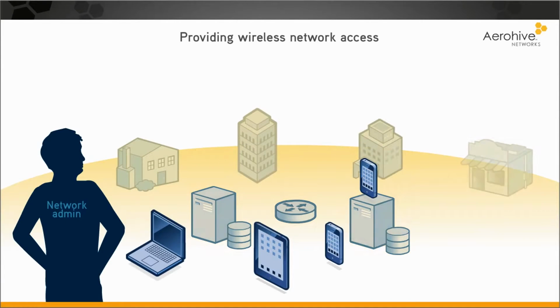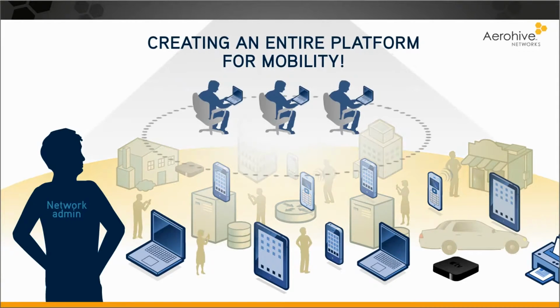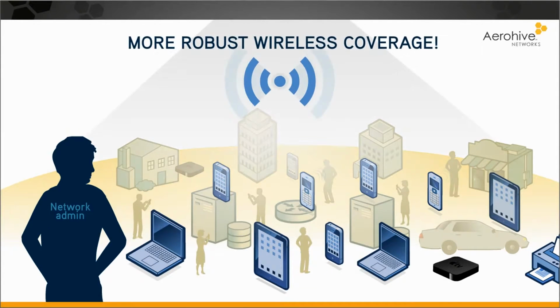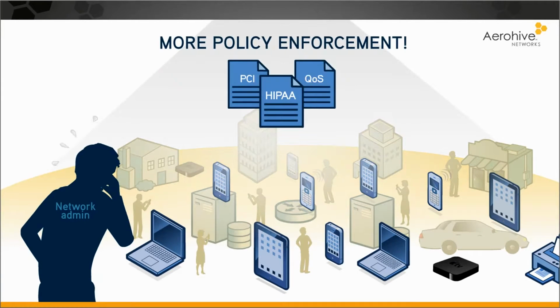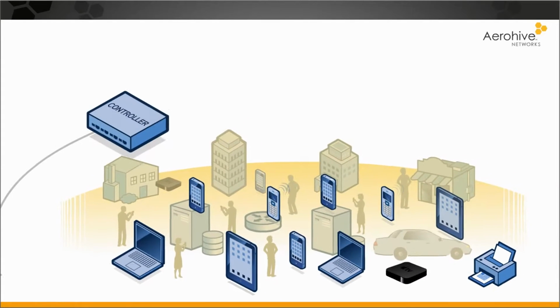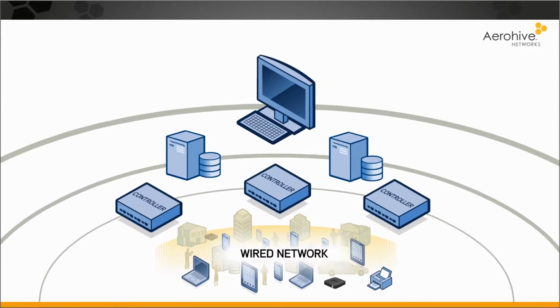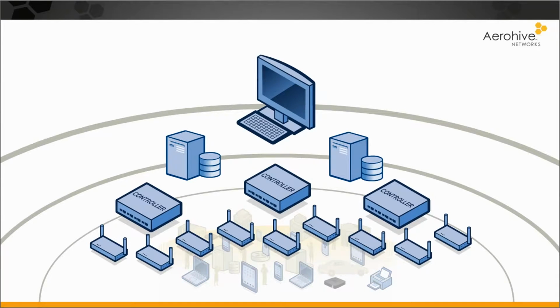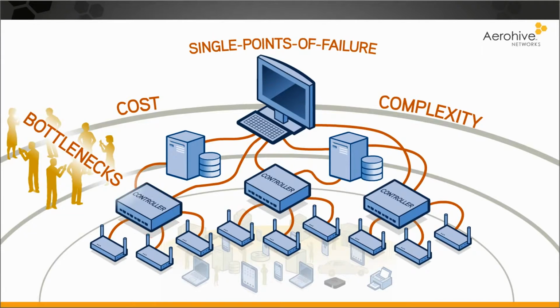Providing mobile access to more kinds of devices, more people, in more places, requires creating an entire platform for mobility, more robust wireless coverage, and superior security and policy enforcement. The traditional solution, overlaying appliances, servers, and management software on wired networks, has meant more cost, complexity, bottlenecks, and single points of failure.